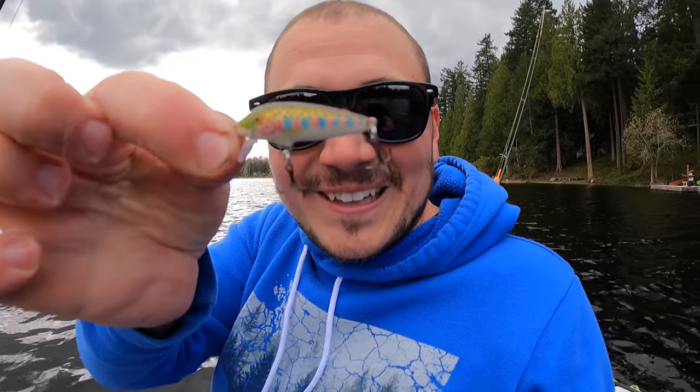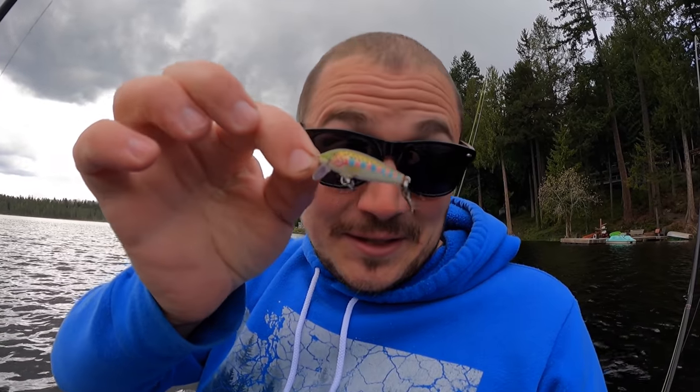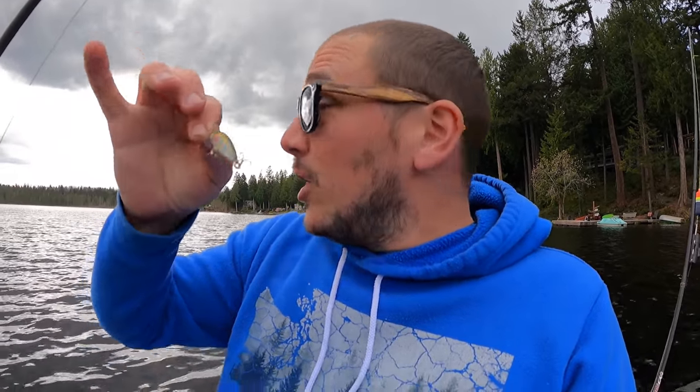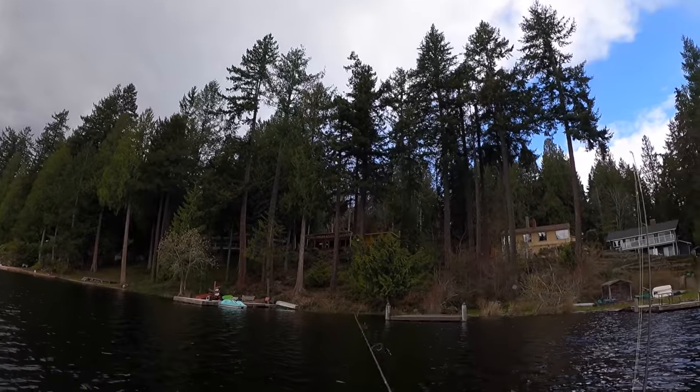Look at him. He's super cute, a little tiny Rapala, a baby Rapala. Got him from Garrett, one of you guys. So thank you, Garrett. This thing's a total machine. So let's go ahead and cast it out and troll it all the way back that way. There's also some nasty clouds coming in. I hope it doesn't start raining.